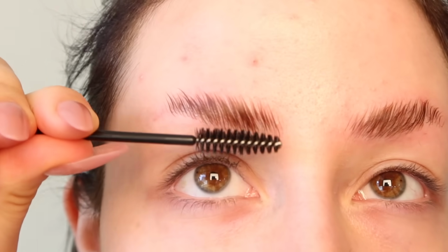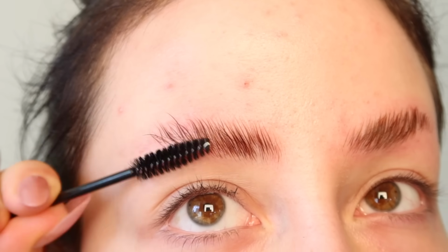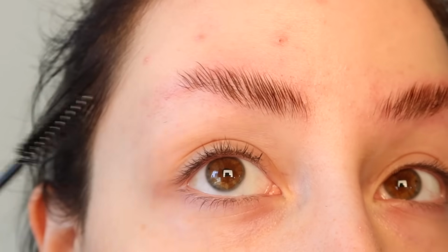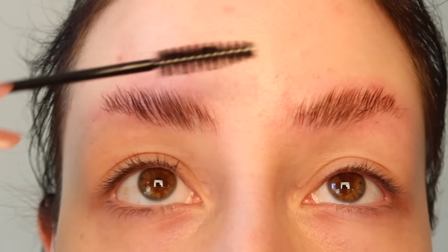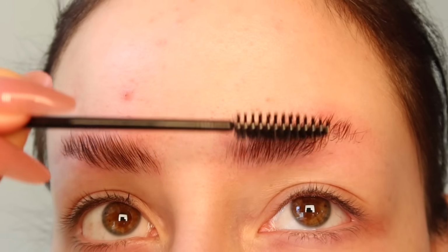Yes, queen. Looks amazing. Obviously, they don't actually look amazing. We look like a whack job, but I always kind of do anyways. We're just going to brush those with a little spoolie in the direction that I want them to stick. Obviously, this would look way better if I actually had half of the missing part of my eyebrow, but what can you do? We'll fix that later.